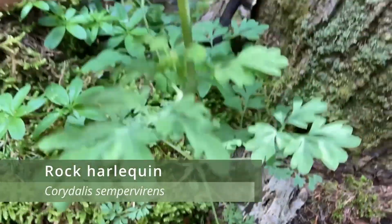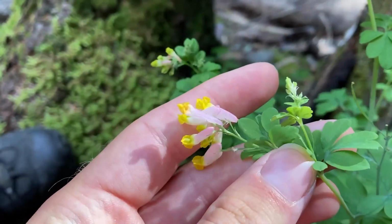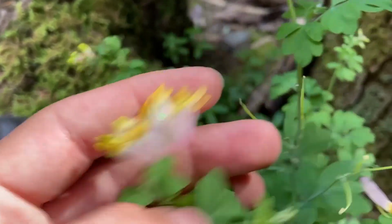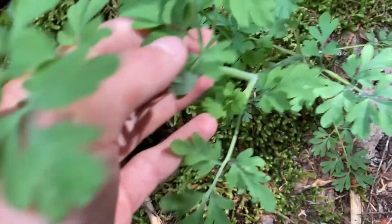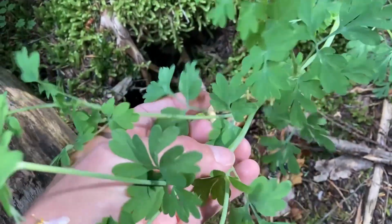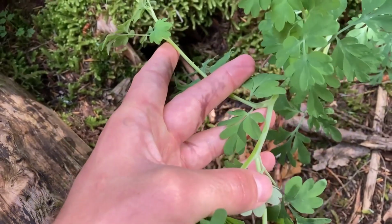Okay, rock harlequin is also one of my favorites from my time in Glacier. This beautiful pink and yellow flowered plant is found in recently disturbed areas such as dry woods, rocky cliffs, or places that were recently burned. As far as popping up after fires go, rock harlequin will only do so if the seeds are still present in the soil. Fires will kill the plant, but not the seeds. Once the seeds germinate, they are helpful in restoring the area due to their high nutritional content.